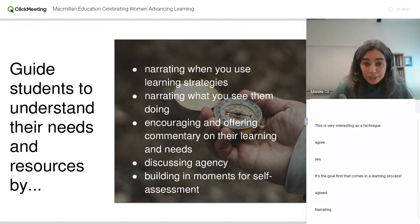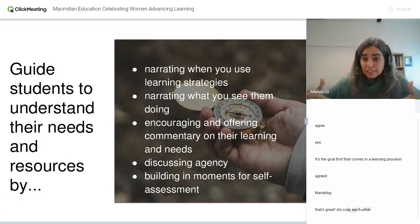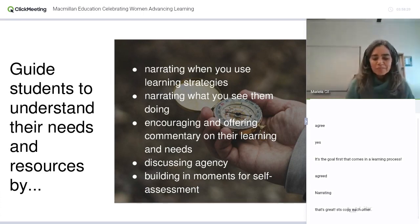Make them explicit. Tell them why you're doing something in the classroom. When you spot a child doing something well, encourage them. Offer commentary on what they're doing, what they're learning, or what their needs are. I see you're rereading to find an answer. That's a really good learning strategy. So when you spot a student doing something well, narrate it. So then other children as well see exactly what this person has just written. Students copy each other. So they say, ah, yeah, I do that too. And they do it.